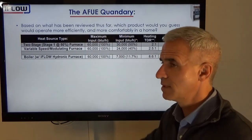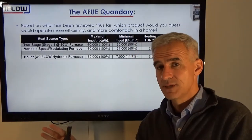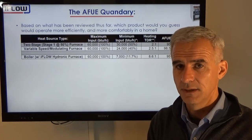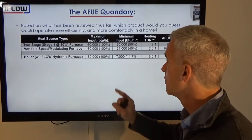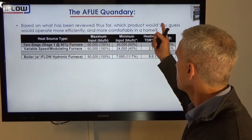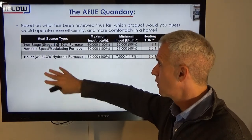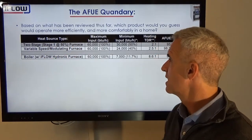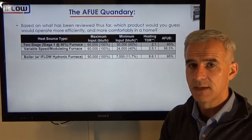So let's get back to our question about AFUE. Again, the heat load doesn't change and our seasonality doesn't change. So the equipment needs to be able to perform to both of those requirements. So if we look at installing a furnace or a boiler with an iFLOW, for example, again, our heat load is 60,000 BTUs. We'll continue with that same example.